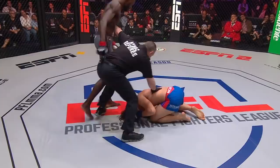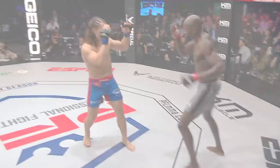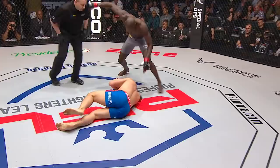Wow. In 17 seconds. Wow. Huge body kick to start that fight, and that's all we needed. Inside leg kick, and that's all it takes. That's it. Oh. Liver shot. Left kick right to the liver. Casually strolls up and finishes the job. David Michonne's still in a lot of pain here. There's just not a lot you can do.